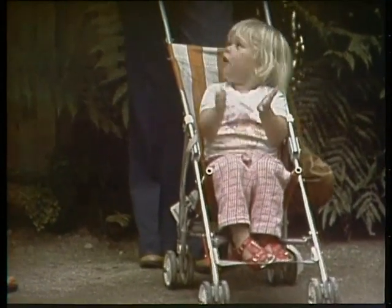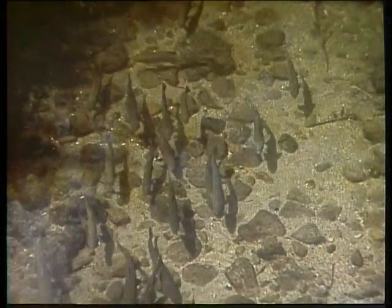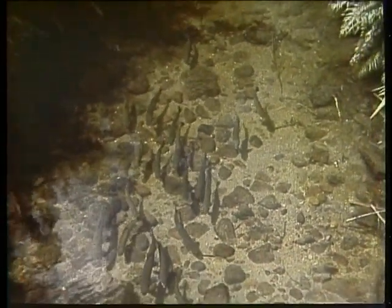This watery fish ballet is held every day at Rainbow Valley Springs Trout Park, a tranquil and fascinating place to visit at Rotorua in New Zealand.